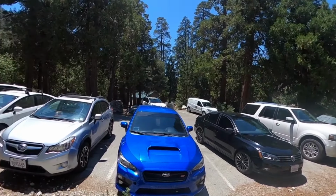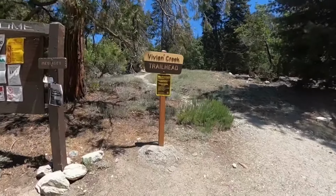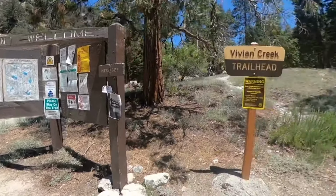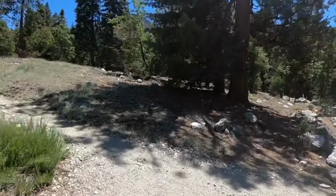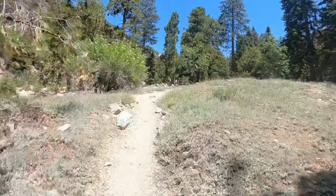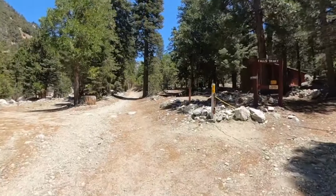All right, so there's a small parking area here at the Vivian Creek Trailhead, and the trail is just past this sign here, and we're actually going to go up an old road to start, and there's this little connector right from the parking area. We're just going to take this onto the road and follow the road up along Mill Creek, which is the massive creek off to the left.